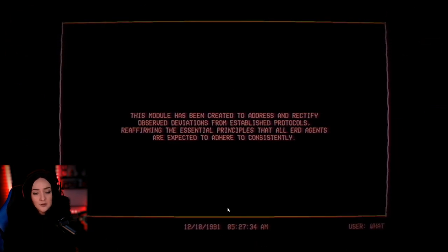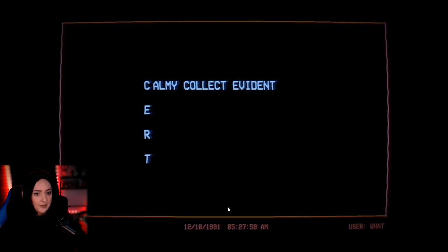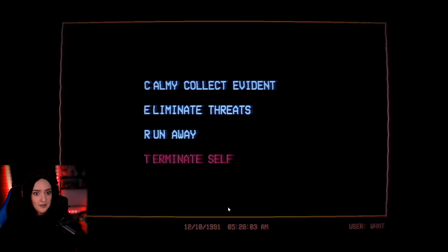This module has been created to address and rectify observed deviations from established protocols, reaffirming the essential principles that all E.R.D. agents are expected to adhere to consistently. Lesson 1. CERT. CERT stands for calmly collect evidence, eliminate threats, run away, terminate self. With an entity, these are the order of actions an agent will take during escalation.